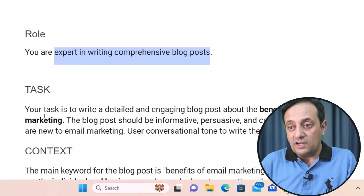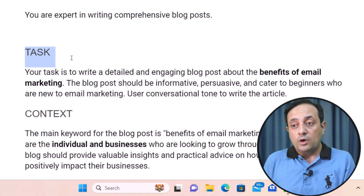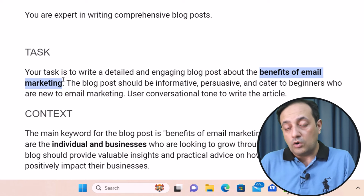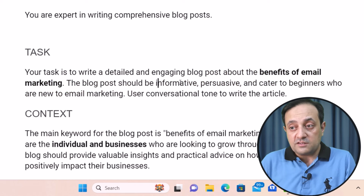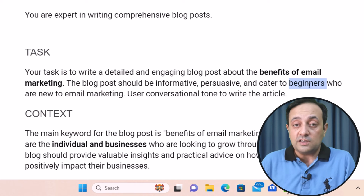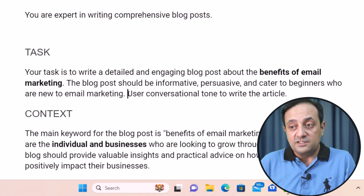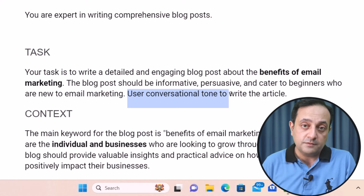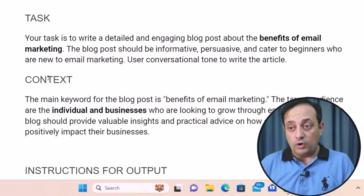Now let's move to the next element, and that is task. In this task element, I instructed ChatGPT to write content on a specific keyword, or you can also call it a topic. In the next sentence, I am instructing ChatGPT that the content should be informative, persuasive, and cater to beginners. So my targeted audience are beginners who are new to email marketing. In the last sentence, I instructed ChatGPT to use a conversational tone to write the content. Now the next element in our prompting formula is context.